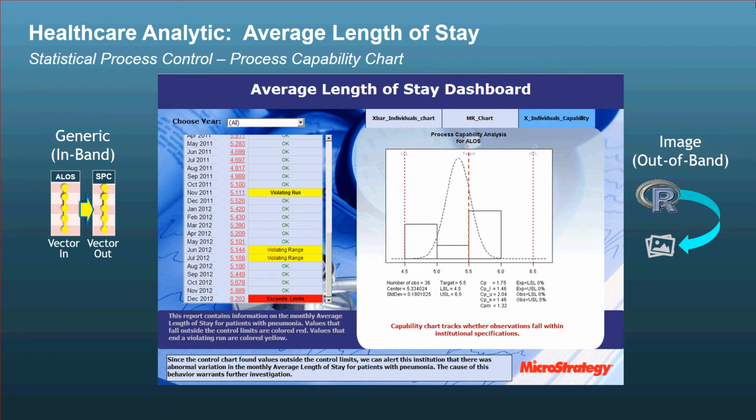I think you'll agree that the out-of-band features made possible by MicroStrategy's R analytical engine are very complementary to MicroStrategy's in-band features and creates opportunities for new and exciting applications for the healthcare industry. In fact, as our final demo, let's see how far we can push the state-of-the-art using MicroStrategy and R.